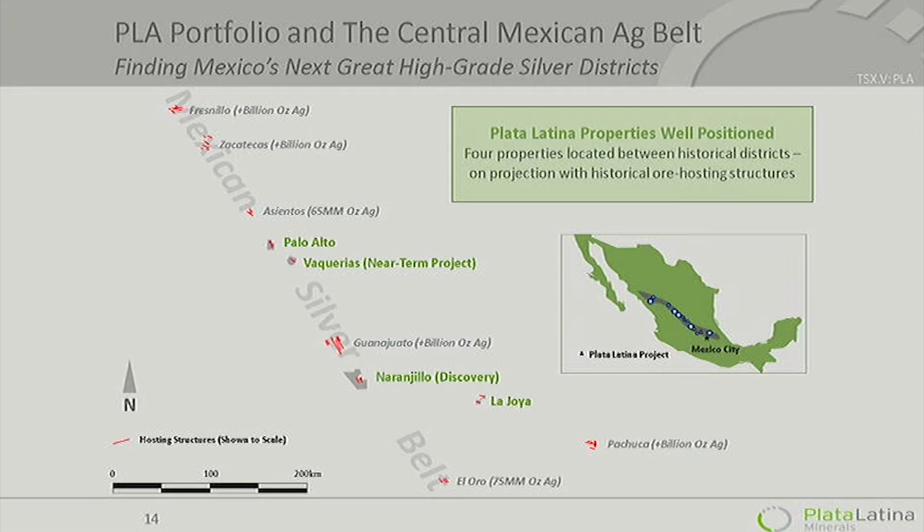Just another note on the silver belt and what a linear feature it is in this area. I've plotted the districts along here, and at scale, the principal structures in those districts. You can take a straight edge and go right along there. It's a really marked linear feature. Most of our deposits are in fact right on that linear.